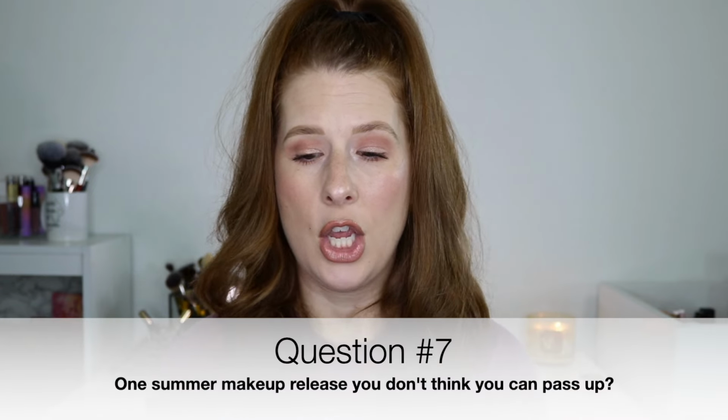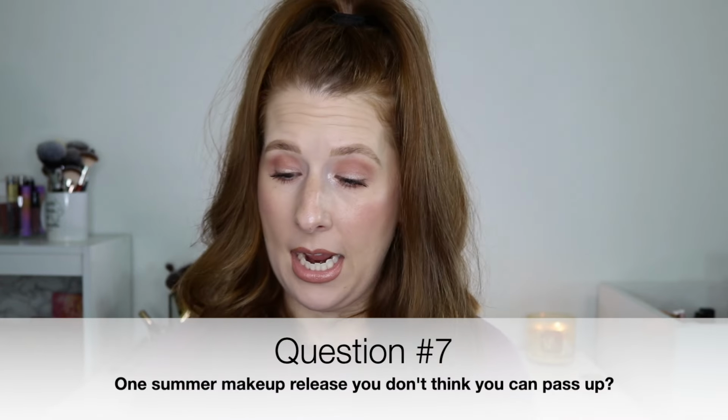Number 7 is one summer makeup release you don't think you can pass up. And y'all, I could not pass this one up. I feel like I've gotten pretty good at passing up makeup that doesn't maybe feel like it has a purpose in my collection. Not to say makeup that I don't want, because I do pass up makeup that I want all of the time. But there was one release. I saw it instantly and I was like, yes, you will be mine.